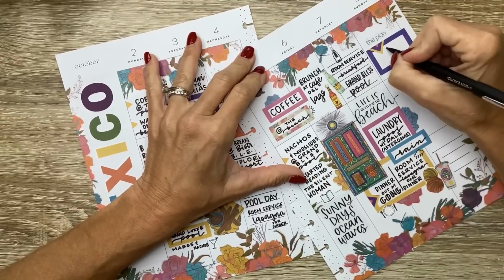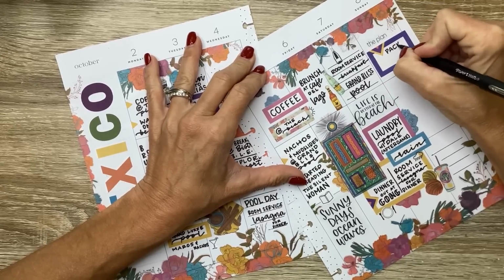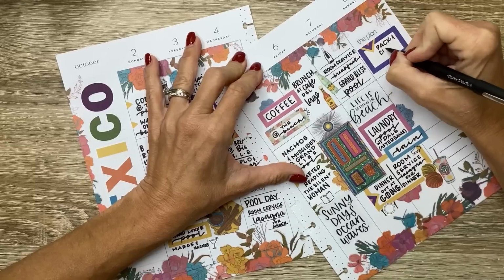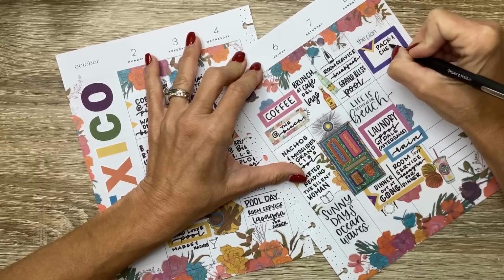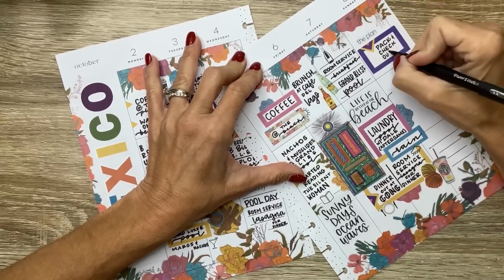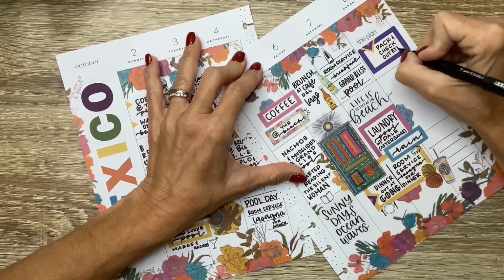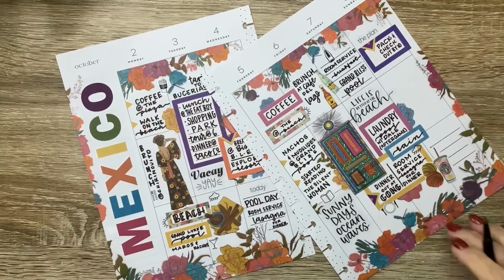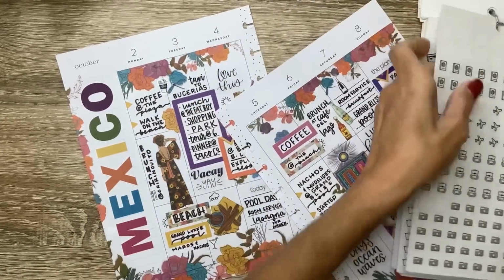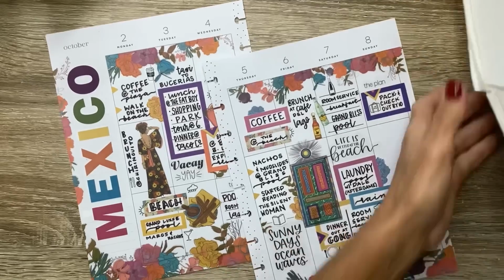Okay, so on Sunday, we needed to pack and check out of the room by 10. I'm leaving room there to put a little suitcase icon. Okay, I know I have one of those in here. Here we go. And then taxi to the airport.